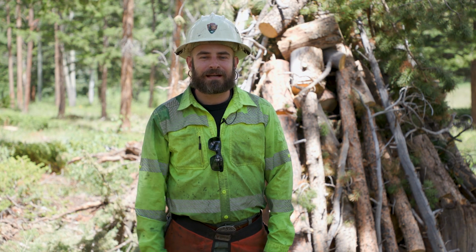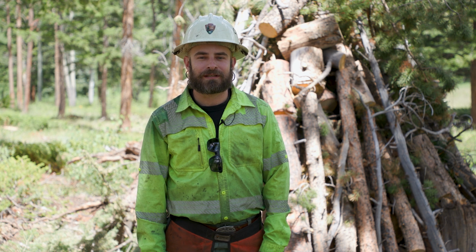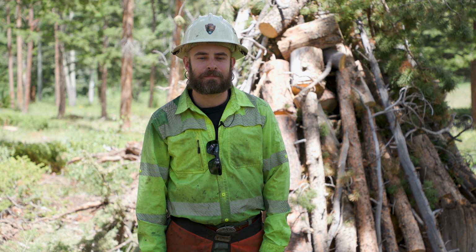Hi, I'm Ethan Daley. I'm the engine captain and assistant crew lead for Module 3.2, which is the fire suppression module and fuels module for Rocky Mountain National Park.